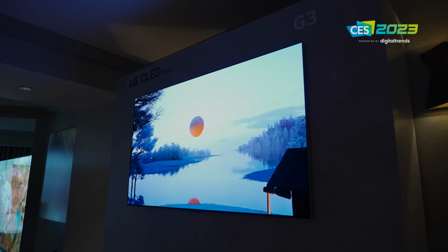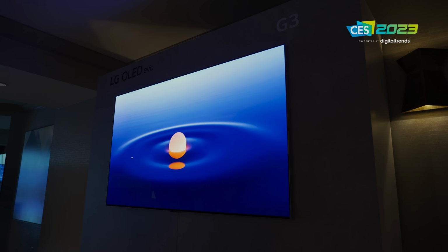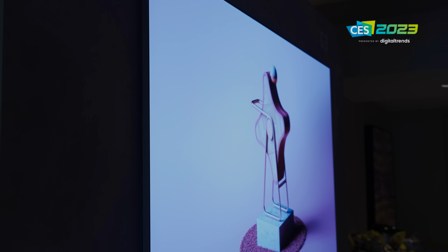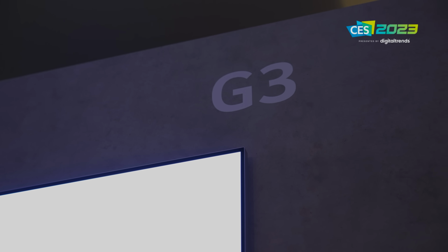Well, LG has broken down its screen area into about 20,000 different blocks. It can disambiguate between a face on the screen and a background. It's basically going to try and put that brightness where it matters most. Sounds good on paper, but how that actually translates, we'll get to see when we review the TV. As amazing as it is, I gotta move on from the G3.